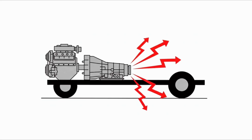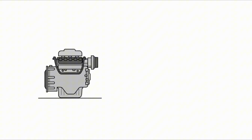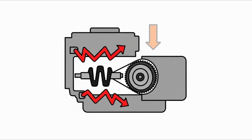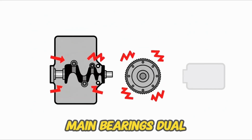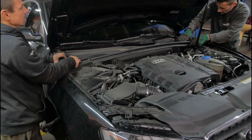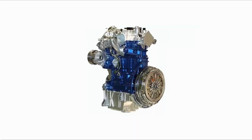The key signs that you're lugging include excessive vibration that can be felt throughout the vehicle, unresponsive throttle when attempting to accelerate, and a rough or growling exhaust note. When you force engines to operate at extremely low RPMs under load, you create excessive stress on the crankshaft, main bearings, dual mass flywheel, and gearbox. This mechanical stress can lead to expensive repairs, including potential crankshaft breakage, especially in smaller engines.